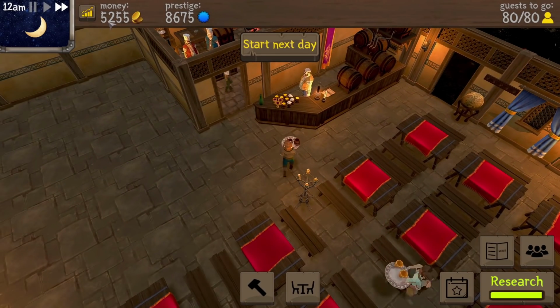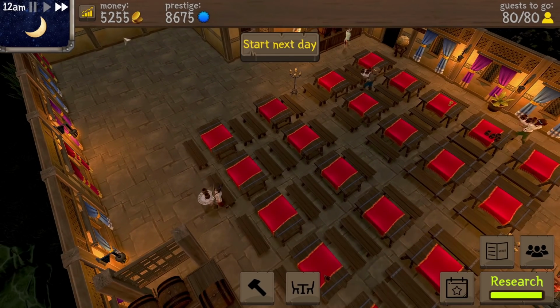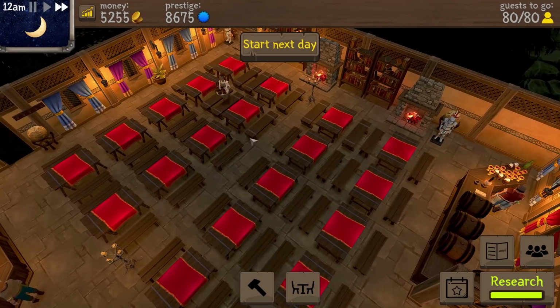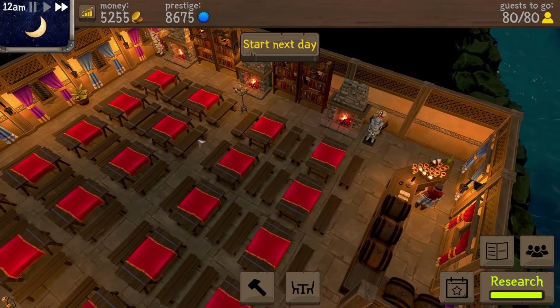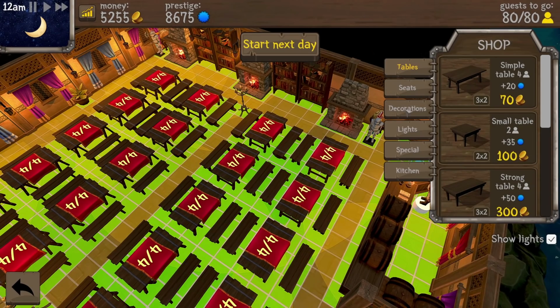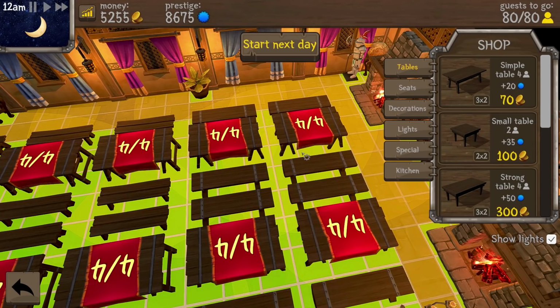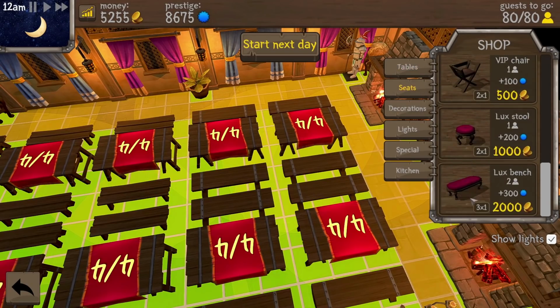Okay, right, now we have ourselves 5,255 monies. Lots of people rushing about, getting all the empties and stuff. That's very good. Okay, so what can we do with some lovely, lovely decoratives? Do we want to start replacing some of the seats? Or do we want to start putting decoratives around? Hang on. How expensive are the fancy seats? They're 2,000 a piece for the great big fancy luxury benches. But they do add 300 prestige a time. That could be very good, couldn't it?